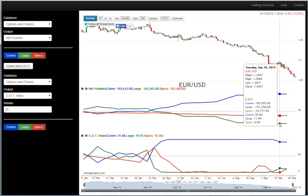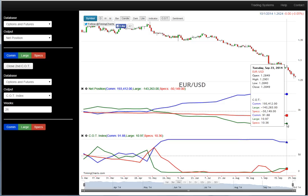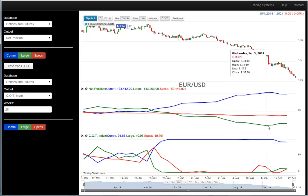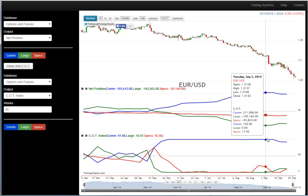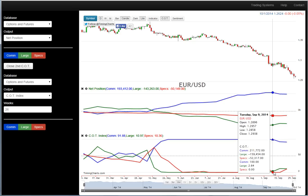and kind of paused on the 16th. And the last report, which is the 23rd, they kind of sold off a little more lightly from 143 to 141, and they were at the bottom at, what was the lowest point here? 165. Yep, 165. And you can see same here with the index. Commercial selling and retail and large speculators kind of buying.